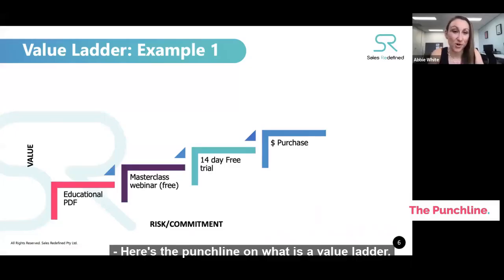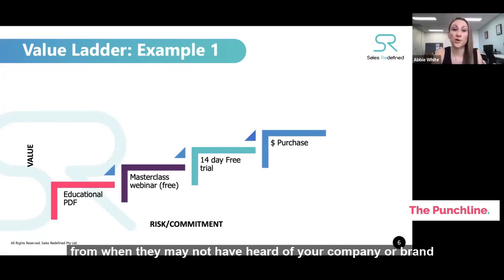Here's the punchline on what is a value ladder. We get this question quite a lot. So the concept of a value ladder is taking prospects from when they may not have heard of your company or brand and nurturing them through little stepping stones as tasters and ways to experience your product or service, to essentially give them a little bit of a try before you buy as a concept.